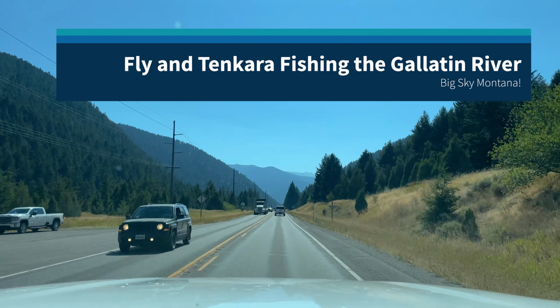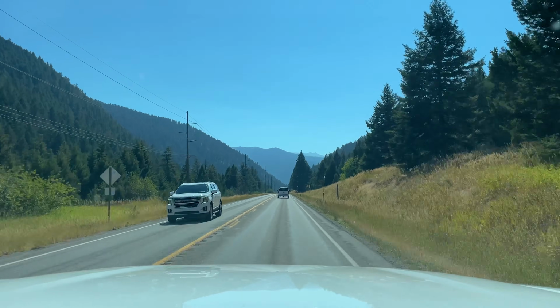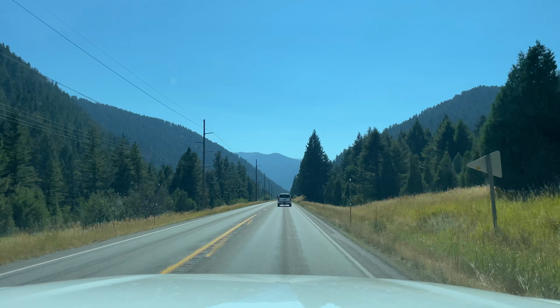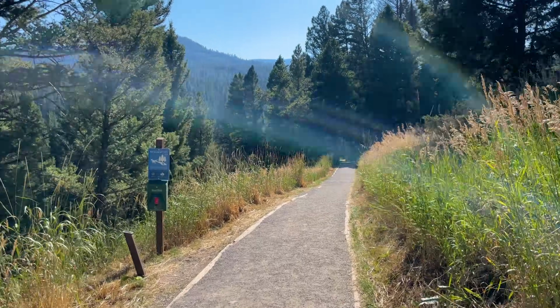Hey guys, just got back from Montana. This was the first time I fished in Montana. I've been there before for other reasons, but I hadn't been into fly fishing at that point. So I was pretty stoked to get a chance to fish some of their famous rivers.